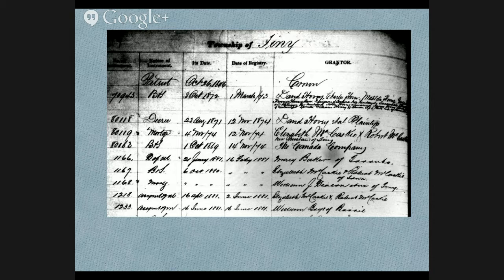I have a collateral line that came to Toronto, and he died in 1920, and just before he died, he sold his wife the house for $2 so that it was in her name. He has no will. That was his property. He took care of it.